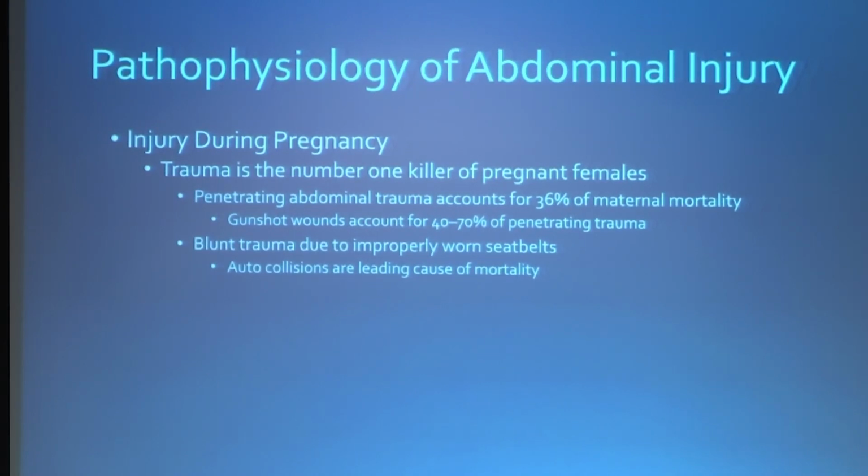Blunt trauma in pregnancy is significantly worsened by improperly worn seat belts. And of course, seat belts don't really fit term pregnant women very well. But still, even though gunshot wounds account for about 1/3 of all of the mortality in pregnancy, auto collisions are still the #1 cause.